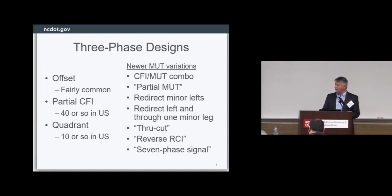The ones on the left side are what I would accuse of being fairly common. Quadrant roadway intersection, maybe I'm stretching the definition there a little bit, but at least there's a lot of literature on that. Jonathan Reed over here and I wrote a guidebook for Federal Highway Administration a couple years ago about the quadrant. So there's literature out there, fairly common, at least knowledge of the quadrant. The partial CFI, we actually have one in North Carolina, in the Charlotte area, been open for a couple of years. And then offset intersections are fairly common.